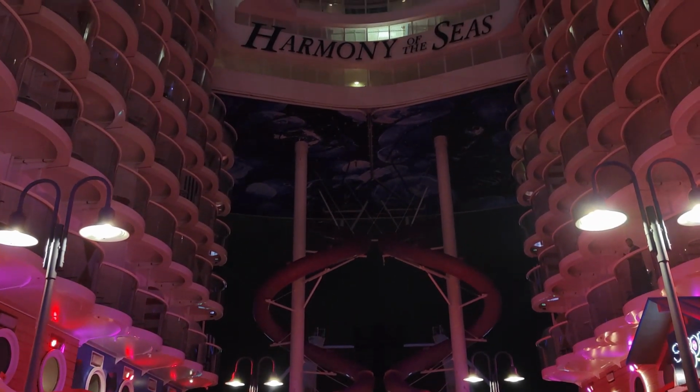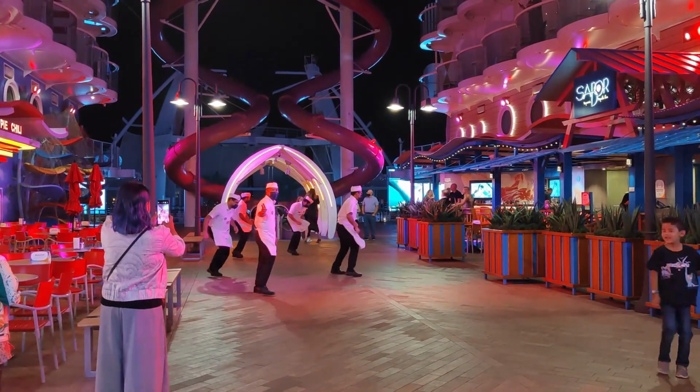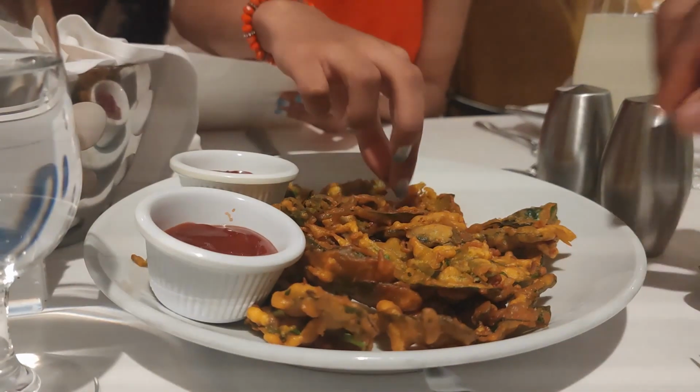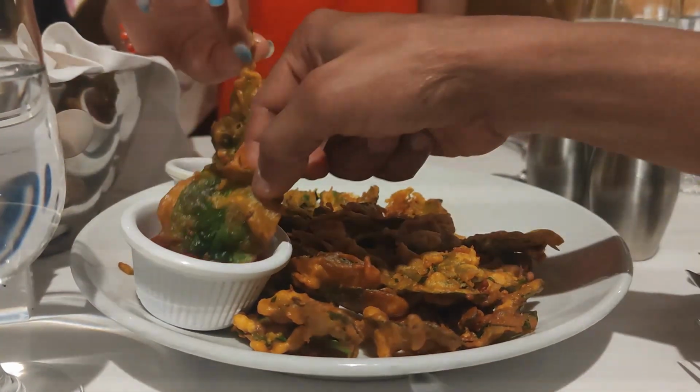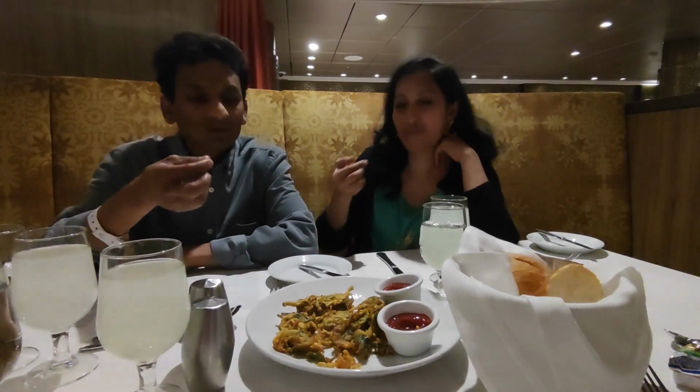There was always music and dance happening, which kept the whole cruise happy and lively. Dinner at the Silk restaurant was one of our favorite. A magnificent restaurant in the color red served us Indian food, Indian delicacies and Indian desserts every day that we honestly didn't miss much of our home food.